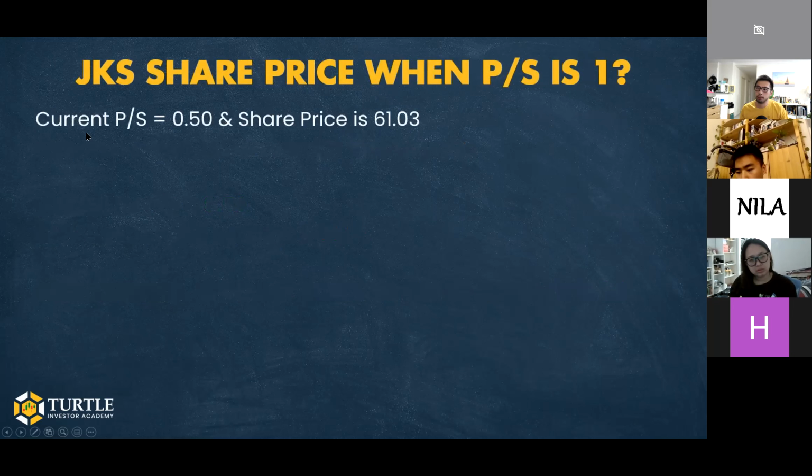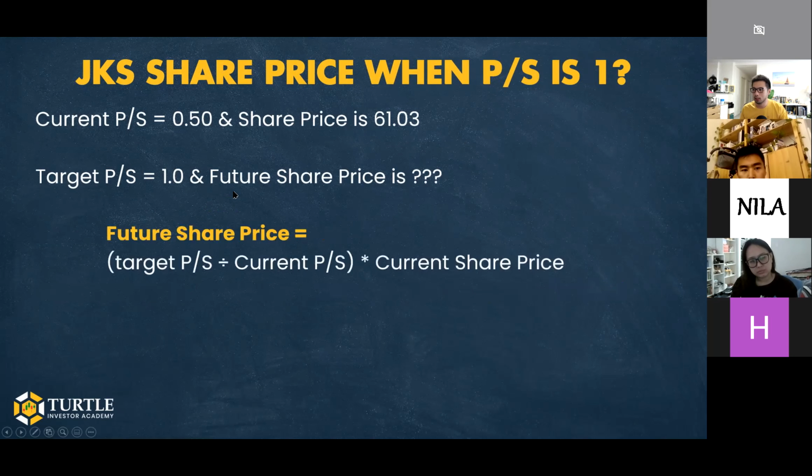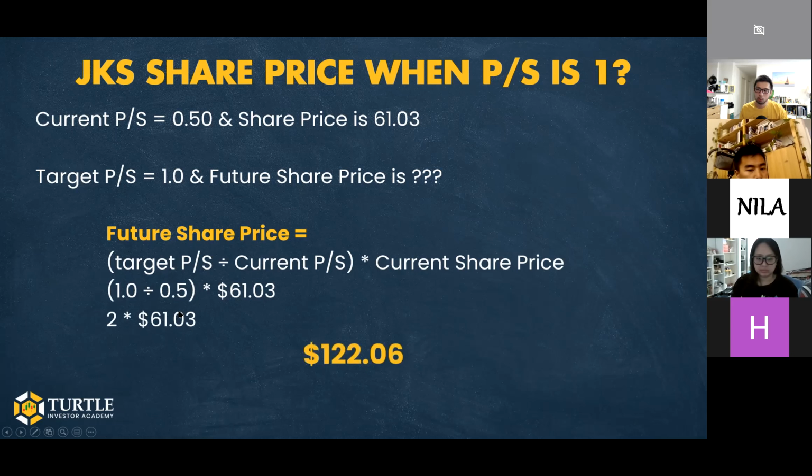So the way I calculate this, using these variables: current price to sales is 0.5, the current share price is $61, and we want a target price to sales of 1.0. The question is, what's their future share price? This is the formula: future share price is the target price to sales divided by the current price to sales, times the current share price. So we have the target 1.0 divided by 0.5, then you times that with the current share price, $61. And this is where you get two times $61. So the future share price for Jinko Solar, if the price to sales gets to a ratio of one, should be $122. So that's the valuation projection.